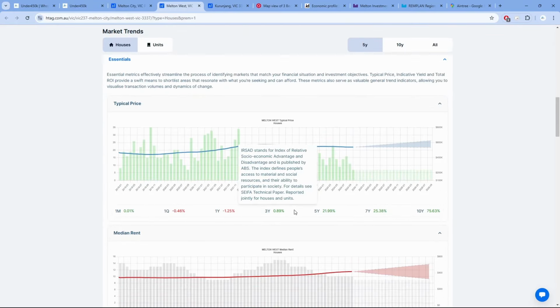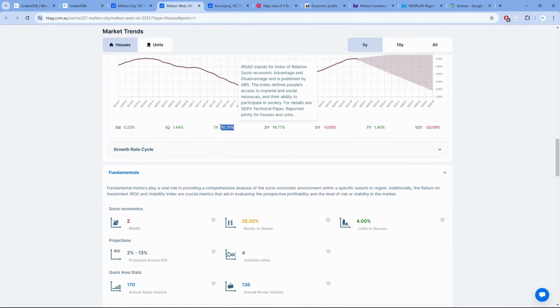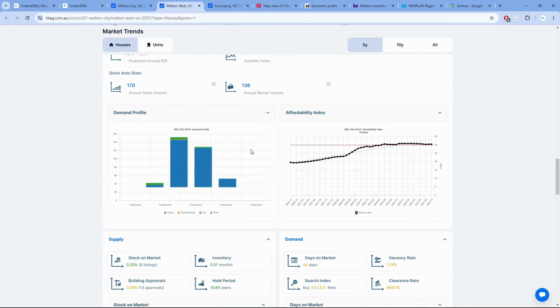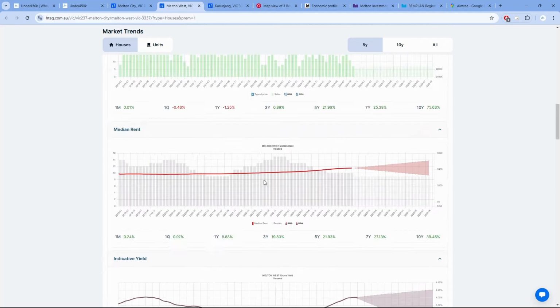Not to go for a too detailed breakdown, but let's have a look at Melton City. We can see that past 3-year growth has minimal growth. Rental indicative yield has been rising steadily with 10-year percent growth, great renter to owner occupier ratio, affordability is very good, sitting at 30 years, a falling stock on market, as well as a stagnant days on market. And so Melton West has those characteristics of a better market than the rest of the other suburbs.